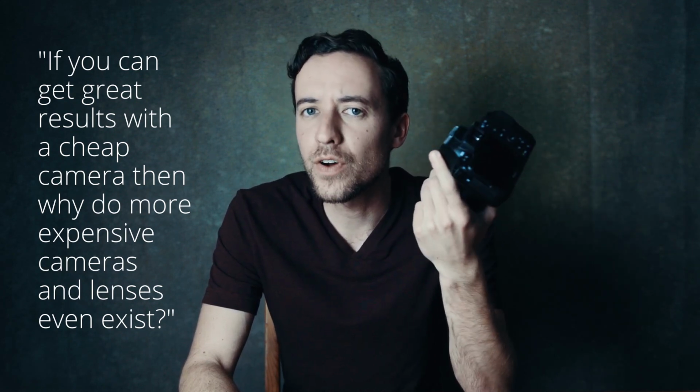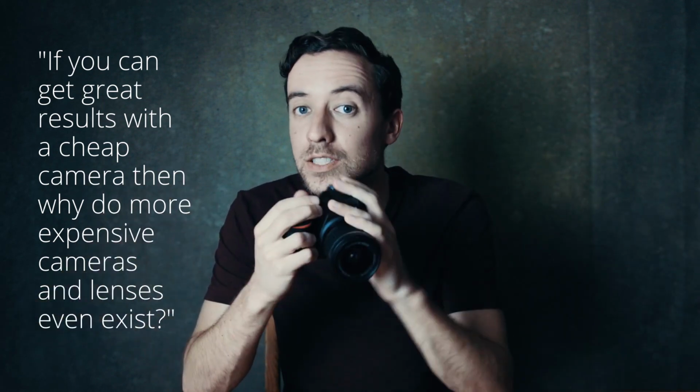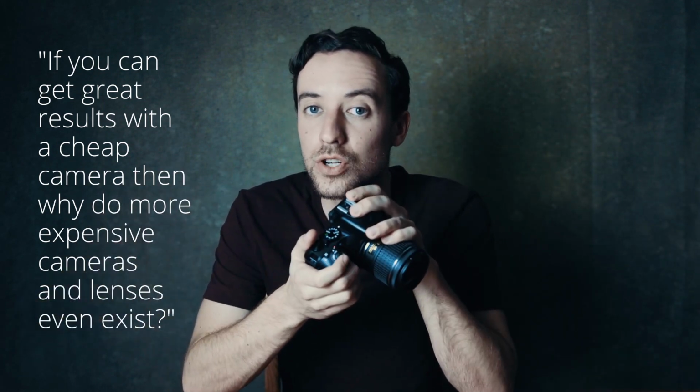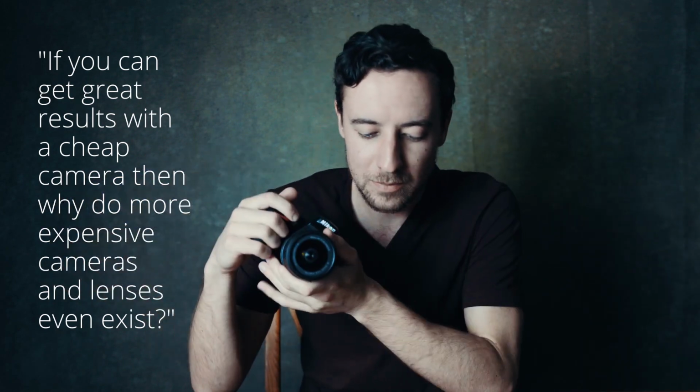That's the raw truth. And if you want to take good photos, you need to just learn your techniques with lighting and these other little things. It's not the camera that's going to get you the good image. I could say so much more on this, but I just won't right now.